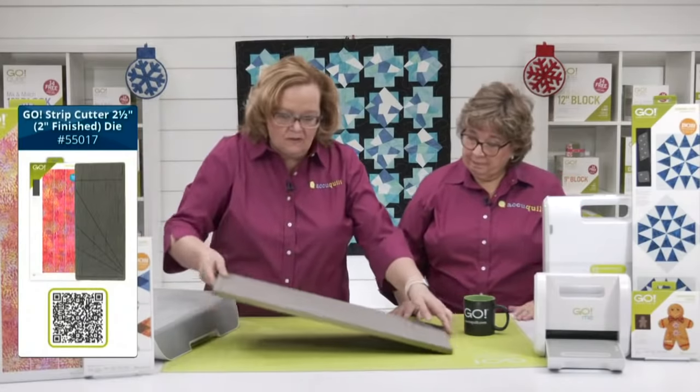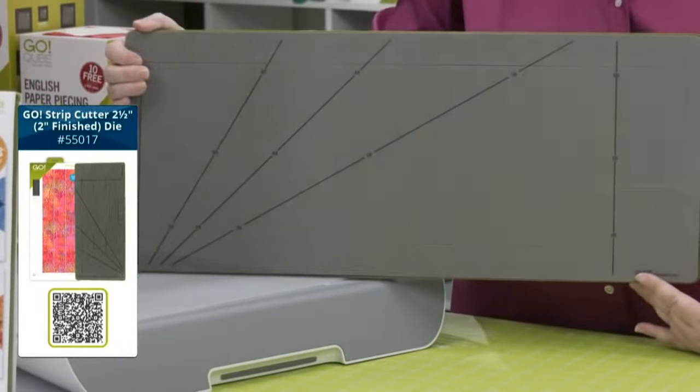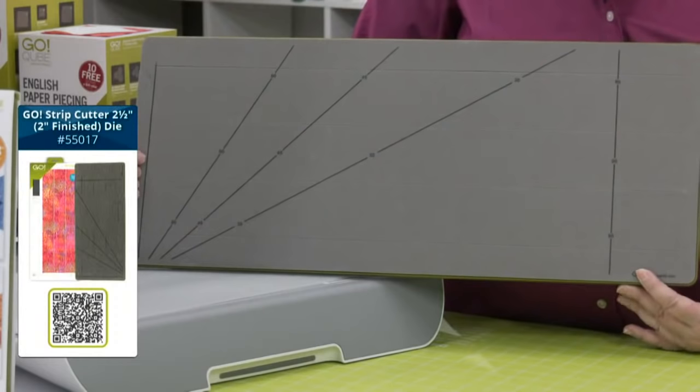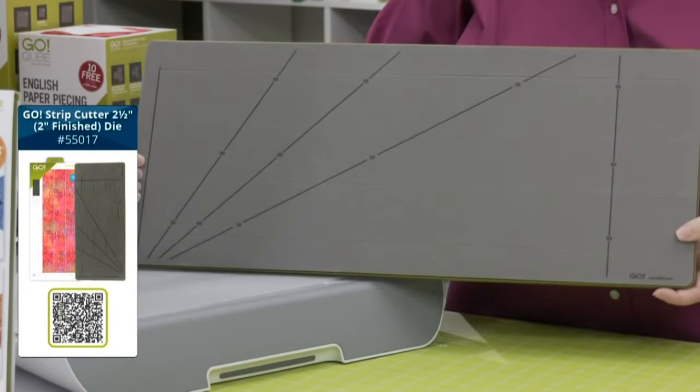All right, so this is our 2.5-inch strip die. It is hands down our most popular die of all. Absolutely, and we can't do without it. So it has 4 blades, 1, 2, 3, 4. No blades down here, no blades down here. So that way you can get your whole width of fabric.